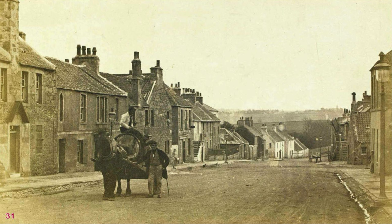A glimpse of the past, in this case a view of Causeway Side in Edinburgh in 1869. It's a scene of rustic charm that looks very different today. And I suppose the question is, what's in that huge cask?